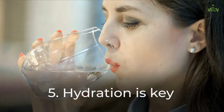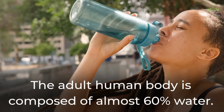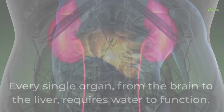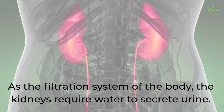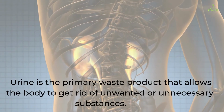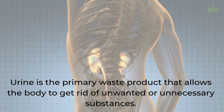Number 5. Hydration is key. The adult human body is composed of almost 60% water. Every single organ from the brain to the liver requires water to function. As the filtration system of the body, the kidneys require water to secrete urine. Urine is the primary waste product that allows the body to get rid of unwanted or unnecessary substances.